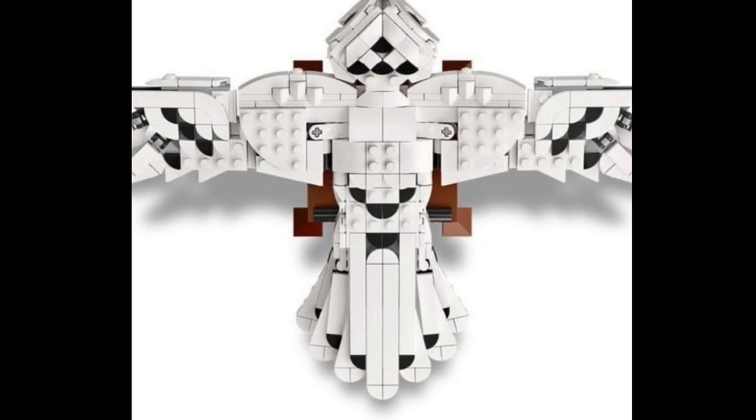And also the build of the set itself is really cool. I like the function that they were able to put in, and it looks really clean, especially look at this bird's eye view of Hedwig. Again, see what I did there? It's a bird and bird's eye. I'll stop it with the corniness.